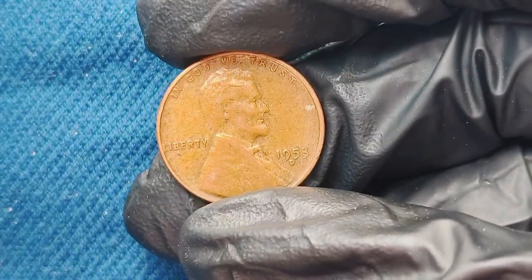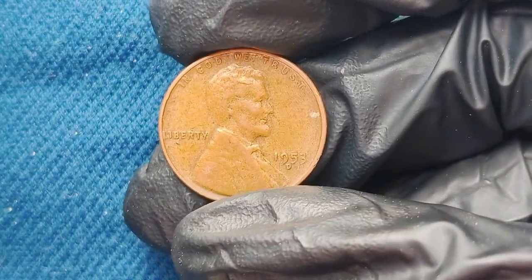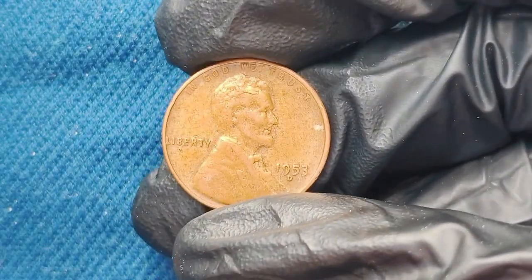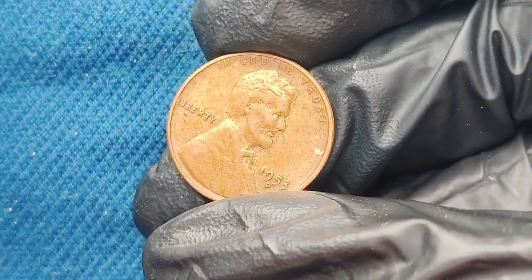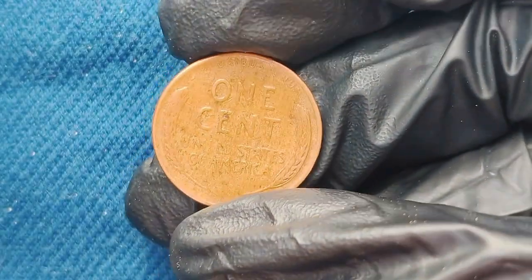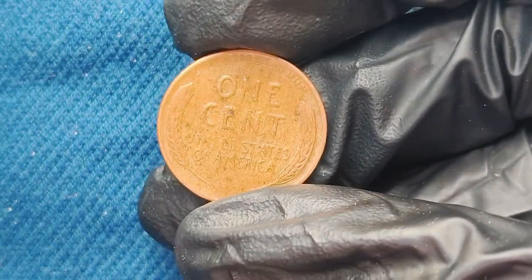In the end, the 1953 Lincoln cent is more than a coin. It's a story of chance and fortune, of meticulous observation and incredible luck. It's a symbol of the extraordinary hiding in the ordinary. And it's a reminder that sometimes, the most valuable treasures are the ones we least expect to find.